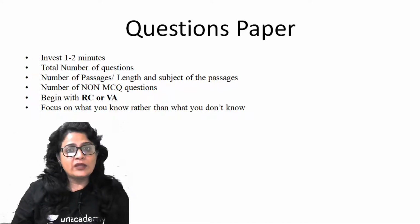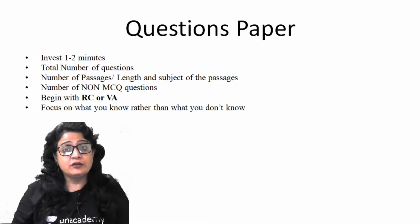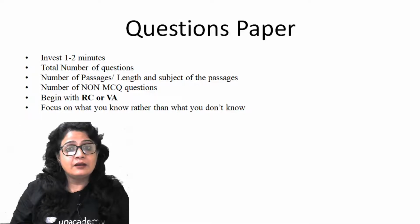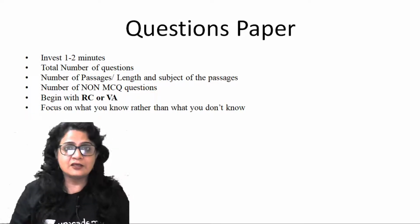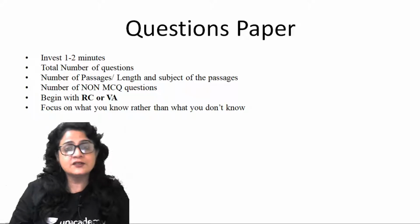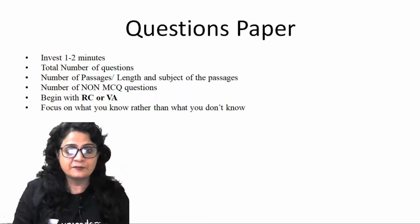So in 1 and 2 minutes, when you choose this option of seeing entire question paper, you have to see how many questions are there in the paper, how many passages are there. With that, you also have to see the length of the passage and subject of the passage. Non-MCQ question. So if there are 3 passages, how many questions are there from non-MCQ questions?